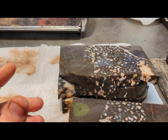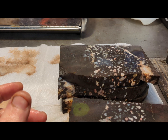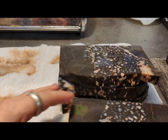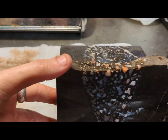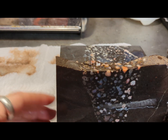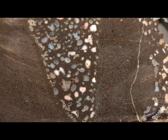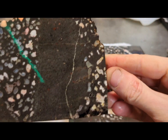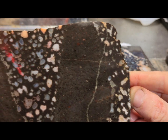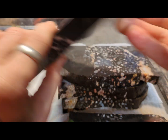I've done them quite thick so that some of the slabs I'm going to actually cut up, make pendants out of them. So if you want anything made out of some of this, just let me know. It's absolutely amazing stuff.